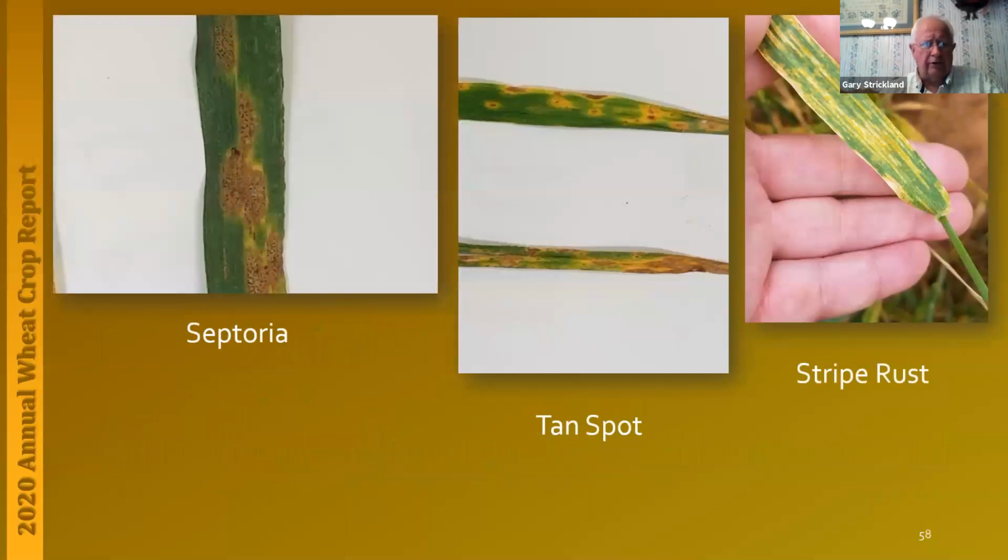Just some pictures on the left. You see a picture of septoria. See the necrotic tissue area there with the black spores in them, very characteristic of septoria. In the middle, you see tan spot, that necrotic spot developing in the center of that kind of yellow halo around it. And then if you look on the far right there, you see a picture on the flag leaf of some stripe rust that developed. Next slide.